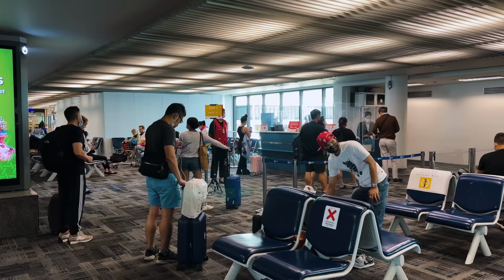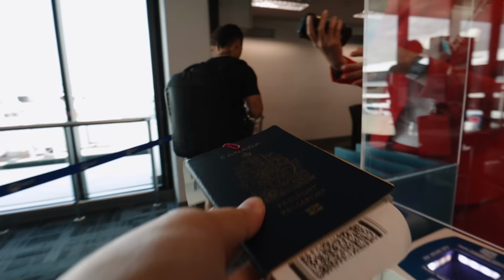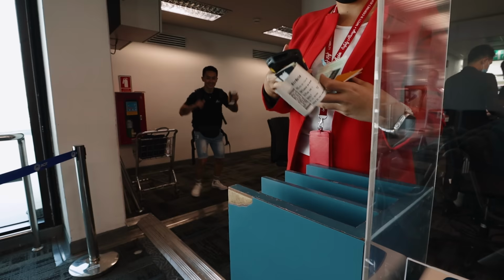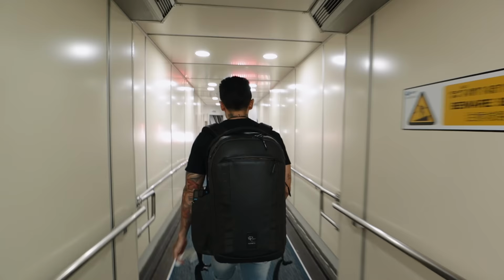This is my nose before, and my nose after all the tests will be like this. Just keep it like that, it'll be easier. Now ready for boarding for gate number 21. Excited? Very.